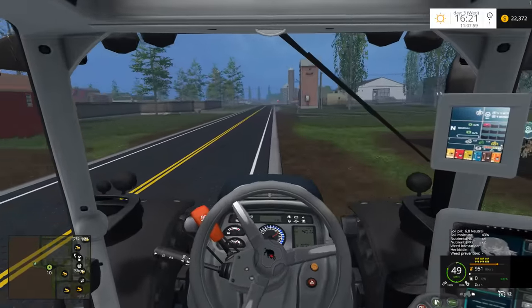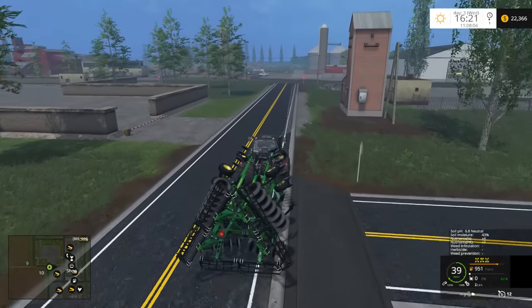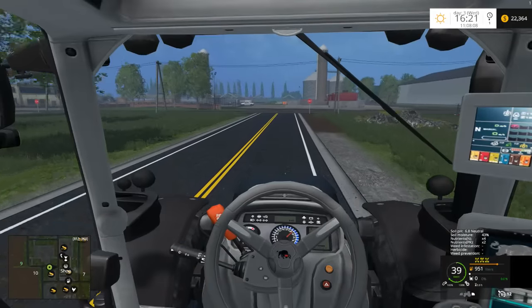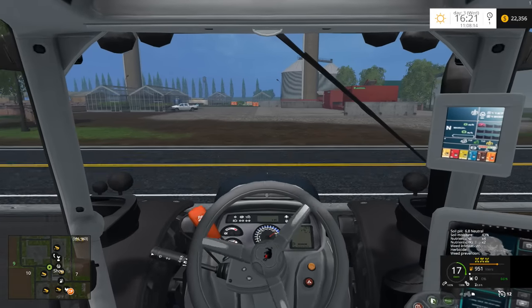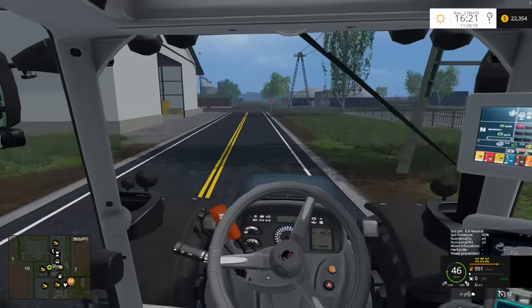Alright, so that looks like the main yard over there. Or no, it's not the main yard. Or is it? Close to the main yard. It's funny, this tractor is the most powerful tractor I think we have on the farm. Doesn't seem like it, but it's actually a 660 horsepower tractor, which is pretty nuts when you think about it.